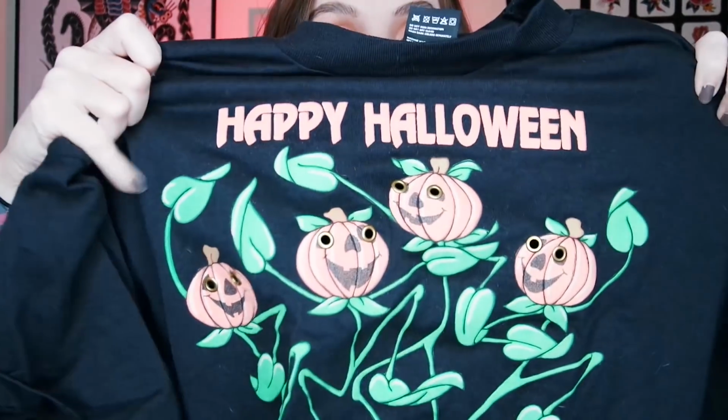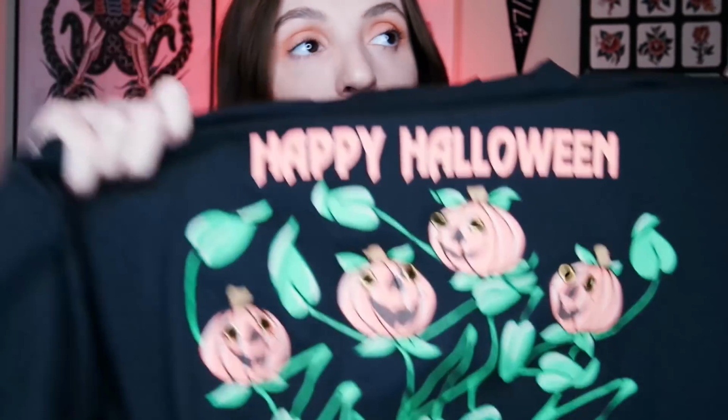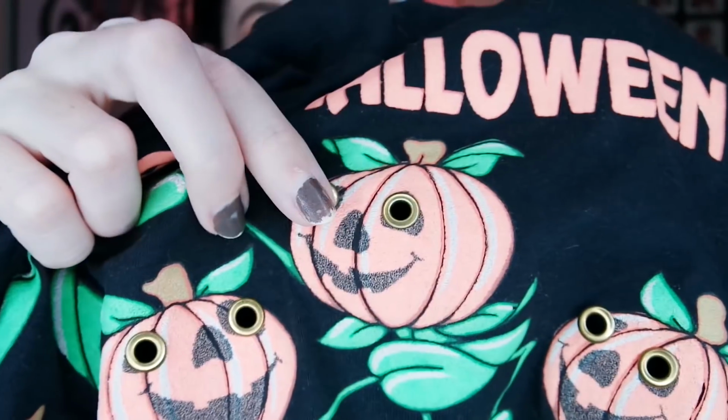It says Happy Halloween, and it is a bunch of pumpkin men straight out of Alice in Wonderland. So this shirt is a bit faded, and I would guess it is from the 90s or even earlier. But the thing about this shirt is whoever previously owned it put rivets in all of the eyes.